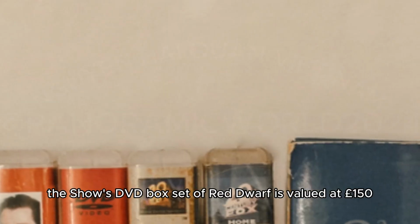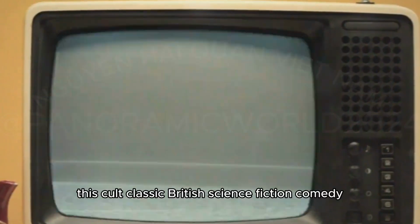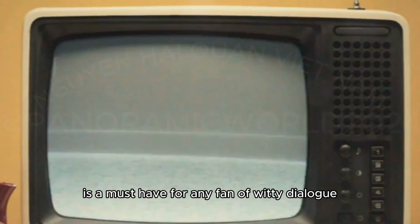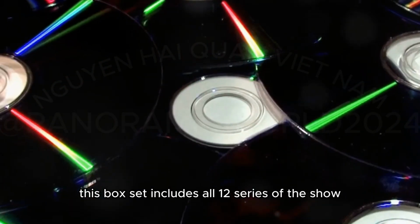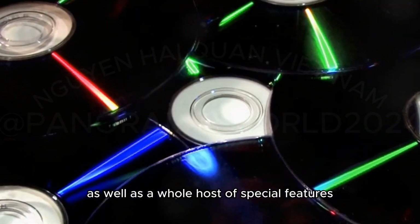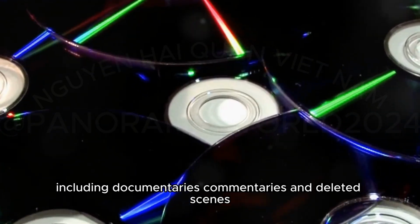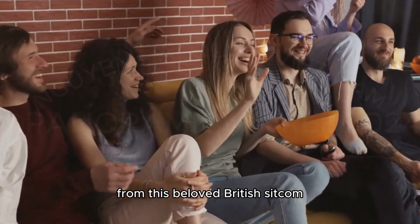The Just the Shows DVD box set of Red Dwarf is valued at £150. This cult classic British science fiction comedy is a must-have for any fan of witty dialogue and quirky characters. This box set includes all 12 series of the show, as well as a whole host of special features including documentaries, commentaries, and deleted scenes. It's the perfect way to relive all the laughs from this beloved British sitcom.